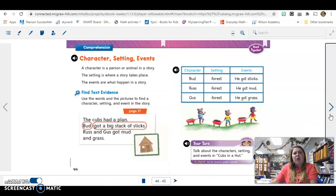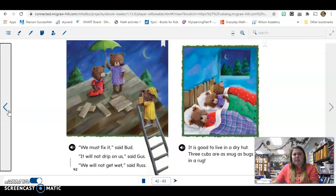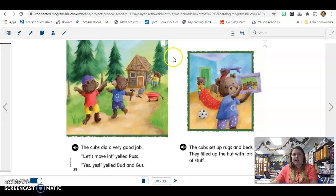All right, let's talk about this. Who were the characters in our story? We had Bud, Russ, and Gus. Great. Where is the setting of the story? Let's look back through. Where did the story take place? Do you know what a place is called that has lots of trees? It's called a forest. The story takes place in a forest, and in their what? Hut, right? What was the problem in the story? What happened? Water was getting in their hut, and they were getting all wet. How did they fix the problem? They went on the roof, right, and they fixed it. They put wood to patch it up so that they wouldn't get wet. Right. Good job.